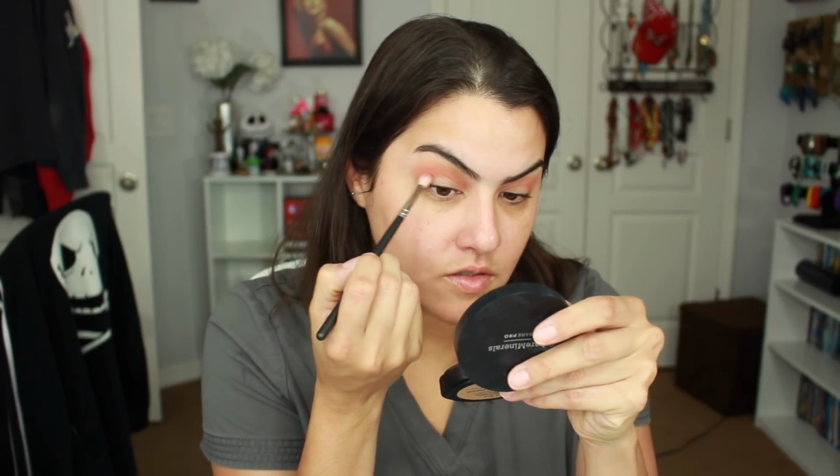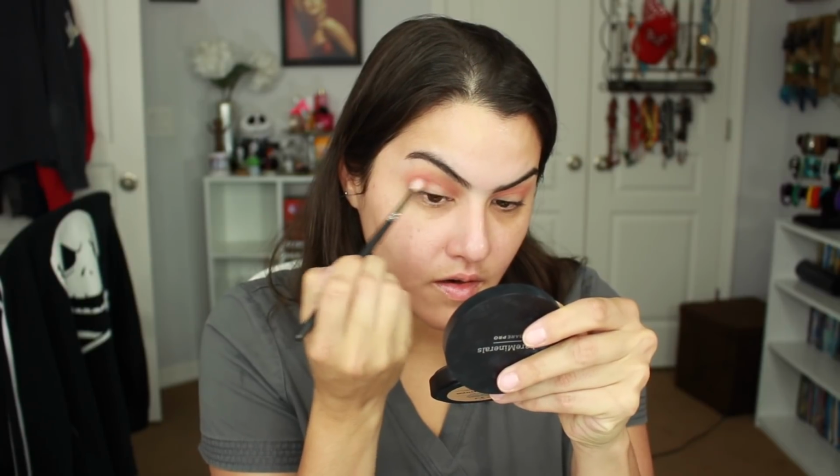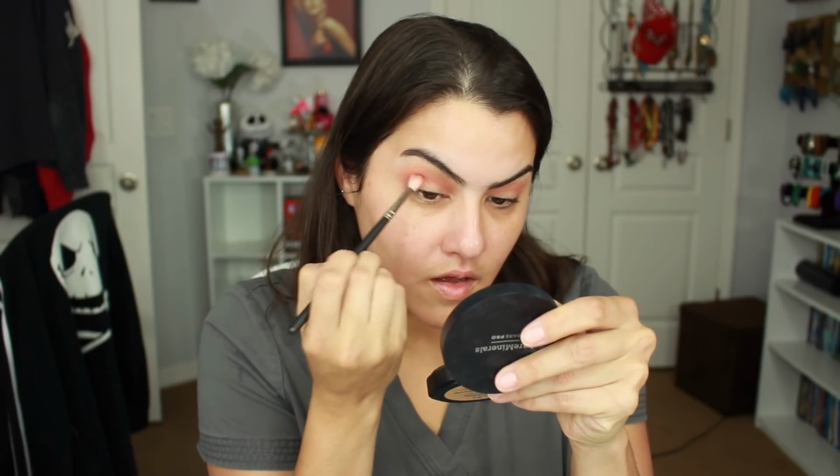Okay, so that's nice. Got that nice wash of color on. Okay, now I'm going to take my MAC 221. This is before they changed it to synthetic. I want to be safe and use Cinnamon, but Poppy's calling my name, so let's just use them both. I'm going to use a little bit of Cinnamon first, and just deepen that outer corner right there. I don't want to go too crazy because I'm literally going to work.